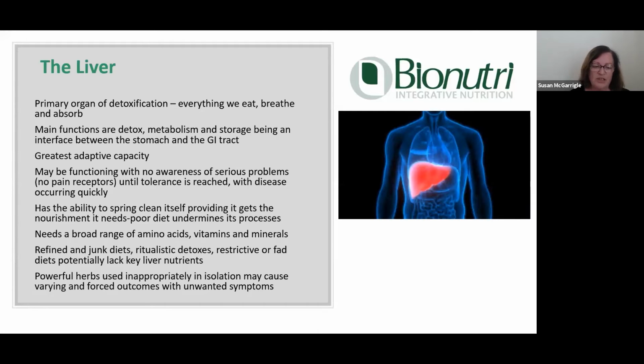For me, it's the central cog of a very large wheel, and it's very important as the second stage of digestion. And it needs a broad range of amino acids, vitamins, and minerals. But of course, if anybody's on a limited diet, refined junk foods, restrictive or fad diets, and also these ritualistic detoxes which may go on, then potentially people are lacking key liver nutrients, and this can cause a problem.